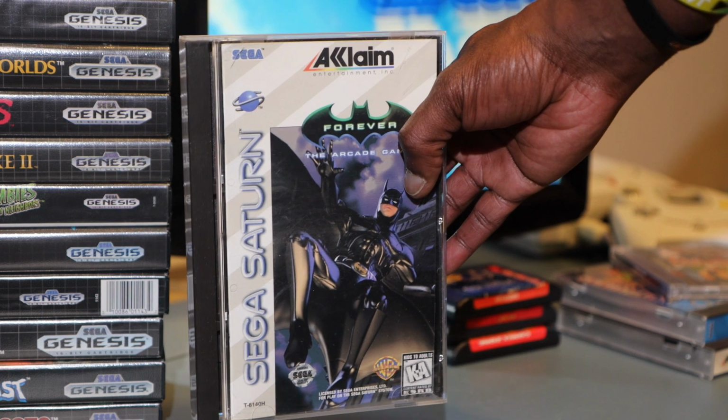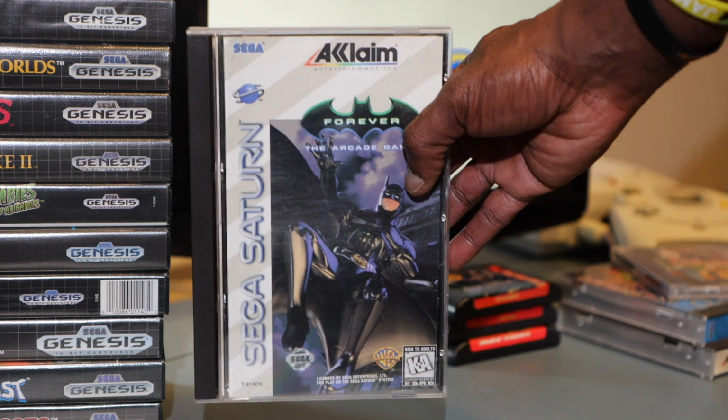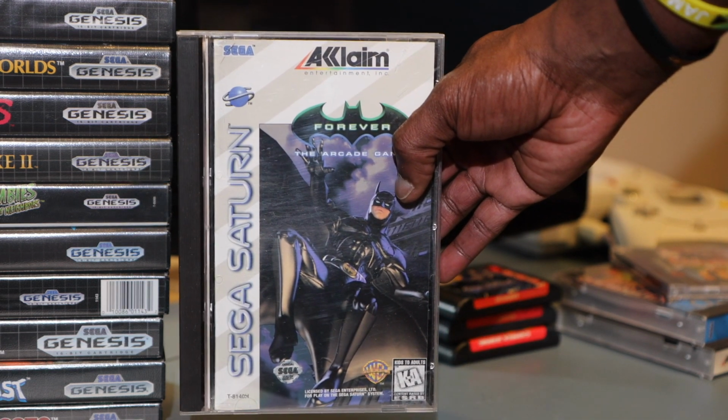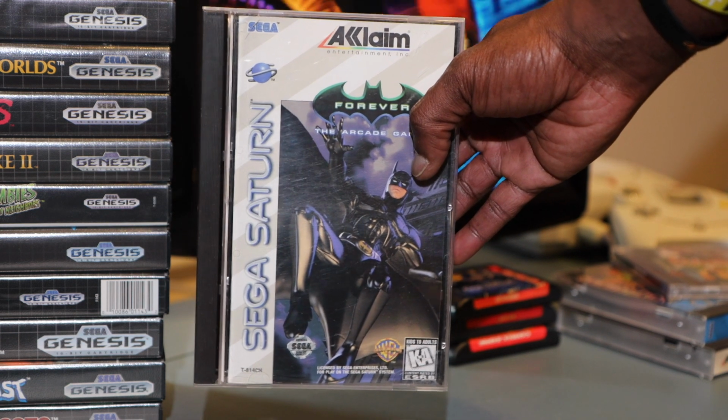And this, I believe this game only came out on PlayStation 1 and Sega Saturn. This is a very, very rare one. This is extremely expensive on the PlayStation 1. I think it costs double on the PlayStation 1 what it costs on the Sega Saturn.